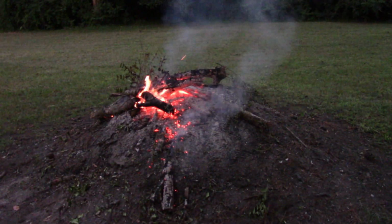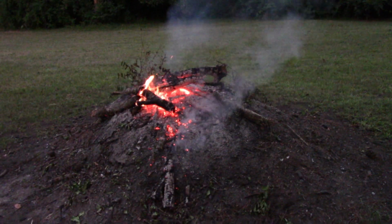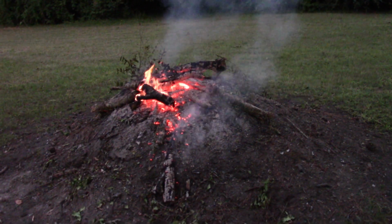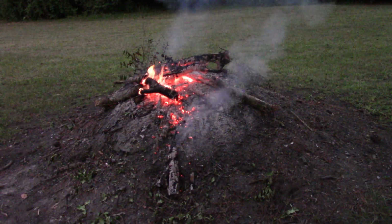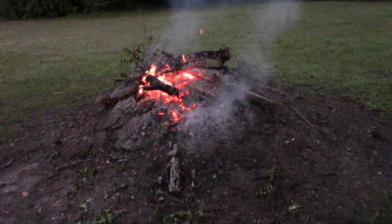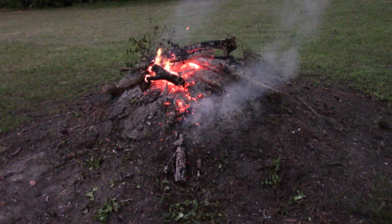Well, my fire is banked up for the night. It's darker than it appears here, so it will do very nicely till the morning. We'll check on it again in 4 or 5 hours, but there's absolutely no wind tonight. So yeah, it should just burn down very nicely.